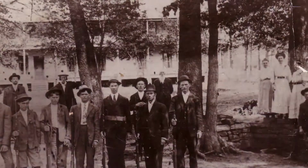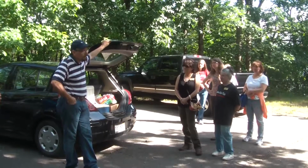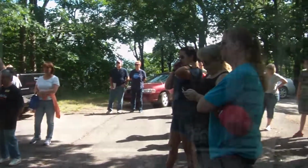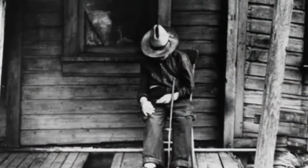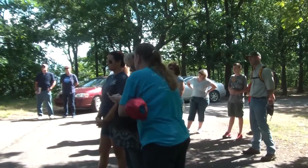The people that came up here on the Magazine did not come up here until Civil War time, and even after that, not until the early 1900s. There was just not a lot of population up here, and one of the big reasons is water. There's very little water. This was an old home place, Brown Springs.